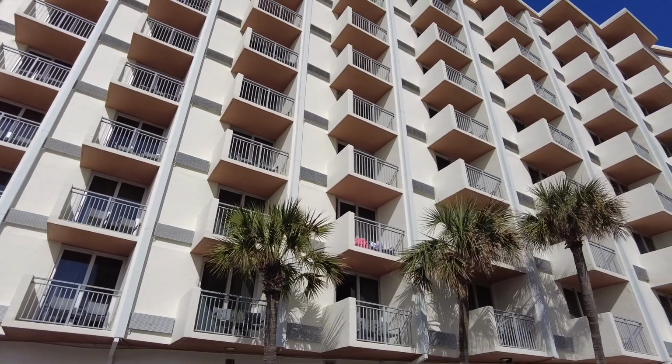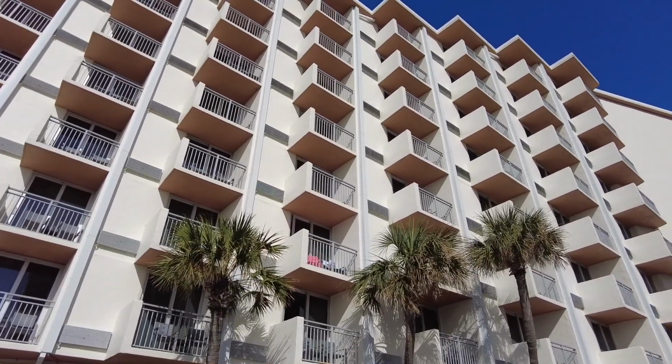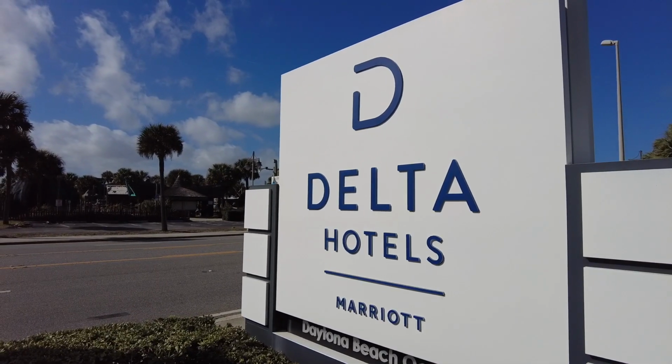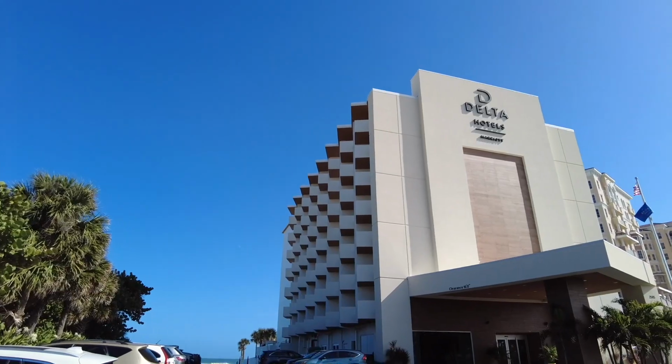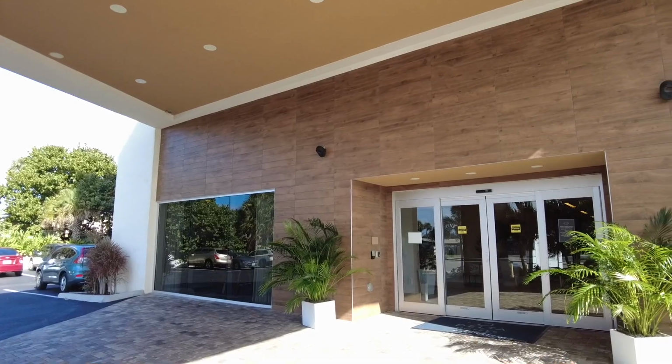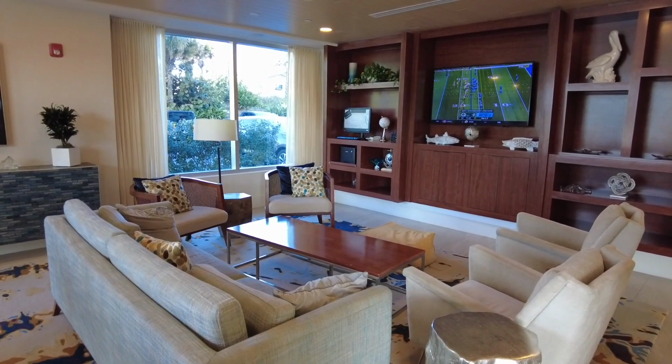What you're looking at is a hotel that's received a new lease on life. Developers took an older property and transformed it into one of the better hotels you'll find here on the beachside. Can't wait to show you this one. With more than 130 rooms, Delta Hotels by Marriott is what could be considered a hidden gem in Daytona Beach Shores. There's nothing pretentious about this place.